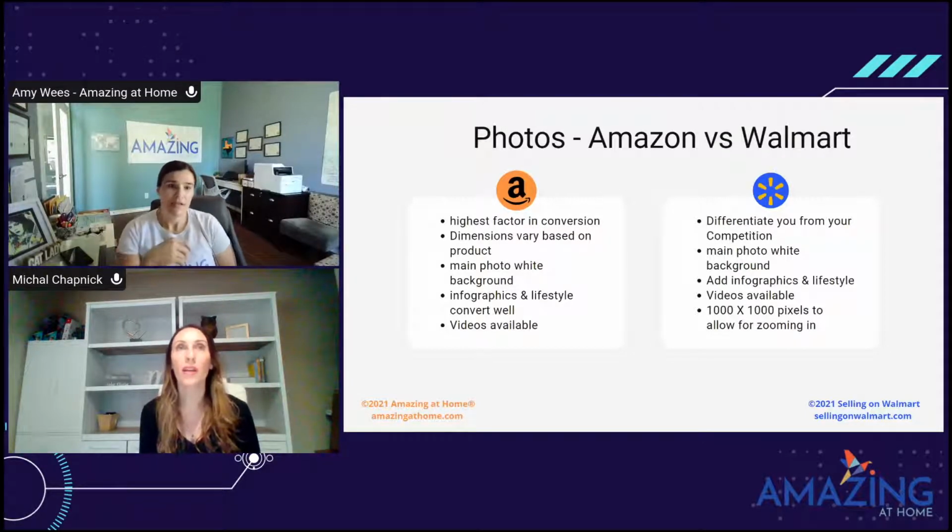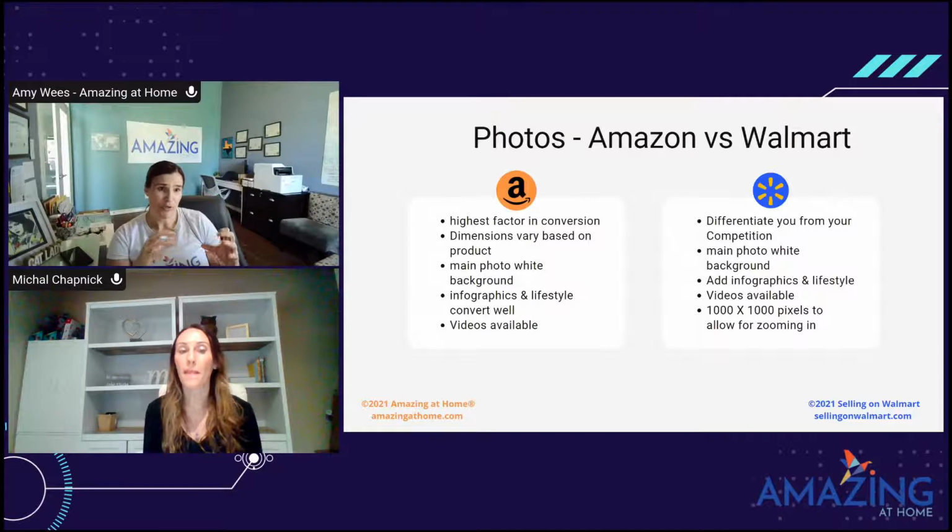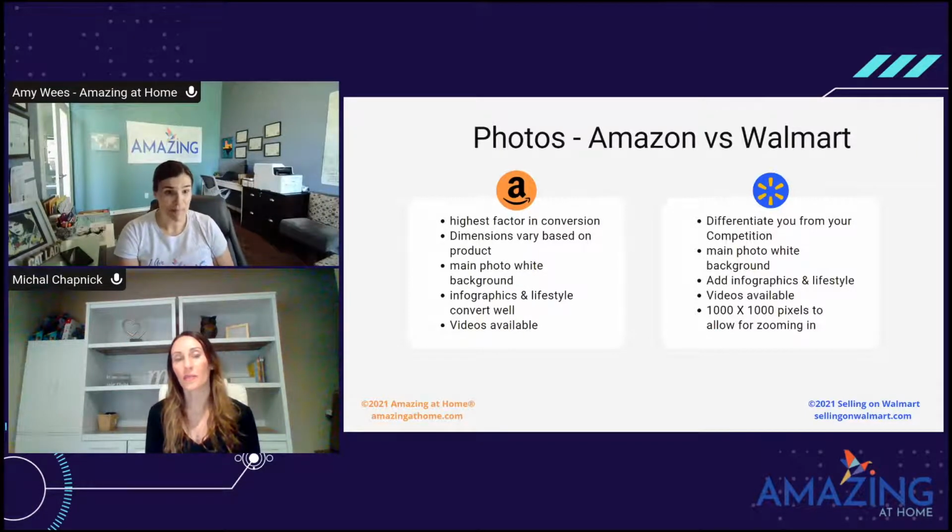On Walmart, Michelle, I have a question for you. For pictures, you have 1,000 by 1,000 pixels minimum for zooming in, and it's the same on Amazon. But 1,000 by 1,000 is a square image.